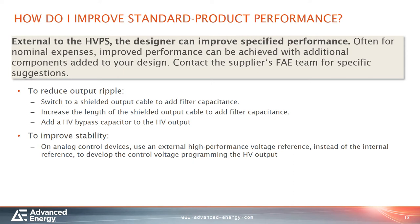And some of the more common ones are, again, reducing output ripple and improving stability. In reducing output ripple, you could switch to a shielded cable, as is noted here. You can increase the length of the shielded cable. You can add a bypass capacitor to the high voltage output.